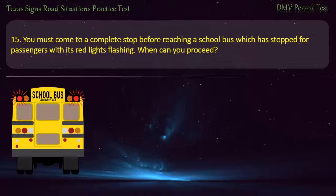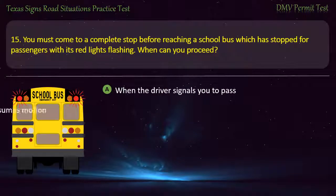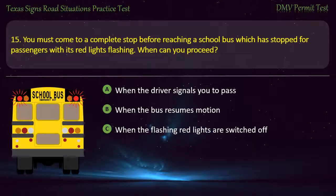Question 15. You must come to a complete stop before reaching a school bus which has stopped for passengers with its red lights flashing. When can you proceed? When the driver signals you to pass. When the bus resumes motion. When the flashing red lights are switched off. Any of the above. Answer. Any of the above.